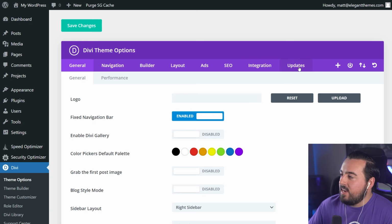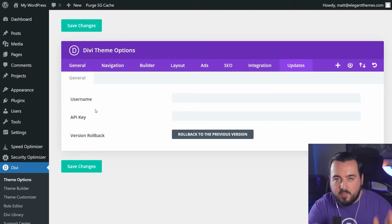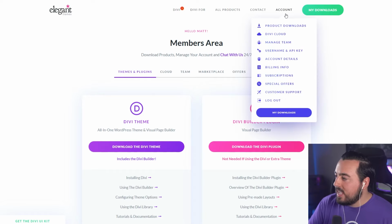Now let's click on Updates. Right here is how we activate Divi. So we need to enter our username and our API key. This might sound confusing, but I promise it's very straightforward and you are only going to have to do it once. We're going to head back to the Elegant Themes website, go to Account, and select Username and API key.